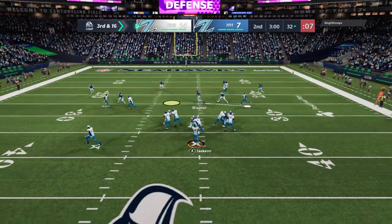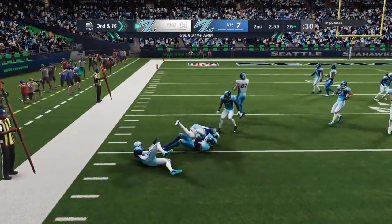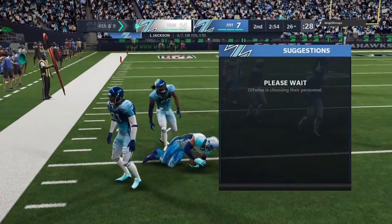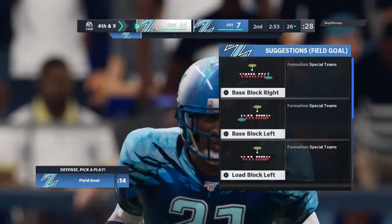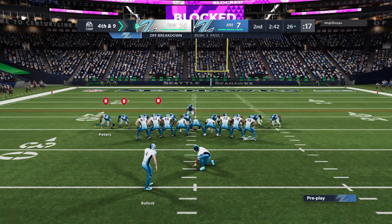3rd and long. Here's Jackson on 3rd and long. Looking left side, and he's got a man. It's Henry. And this will not get close to the first down marker as he's brought down at the 26. They do get 7 out of that, but not enough to prevent a fourth down.